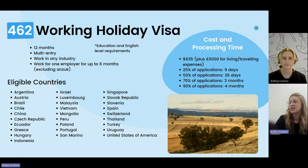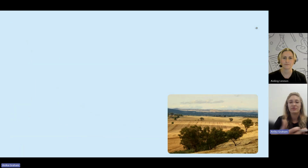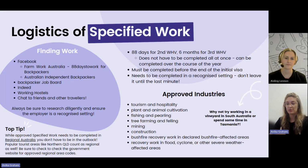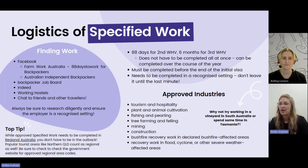So that's the visas and an overview of how that works. And we can definitely chat about those in more detail when we speak to you as well. Now we'll talk about the logistics of the specified work. So initially, what is specified work? You might hear it referred to as farm work or regional work. In the past, particularly with the 417 visa, there weren't many options as to what you could do for the regional work. So people referred to it as farm work more because they often worked on farms.